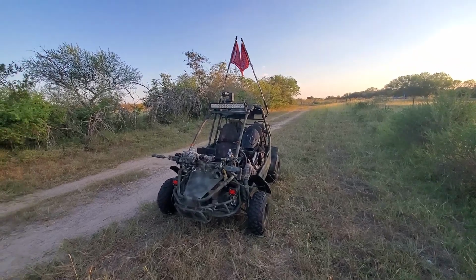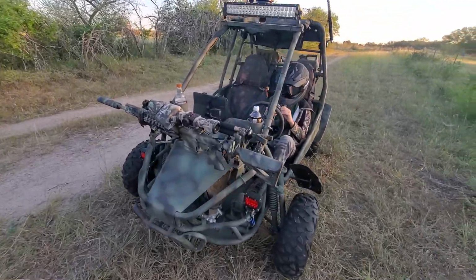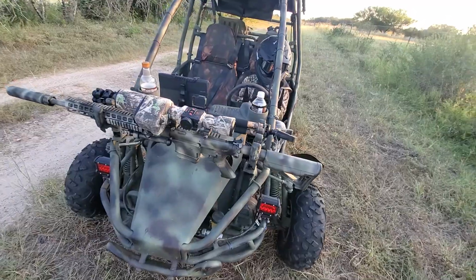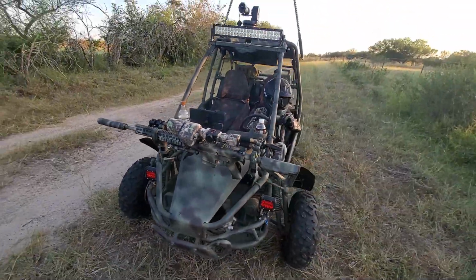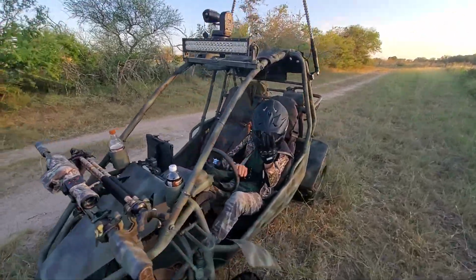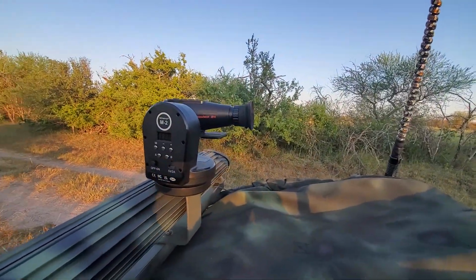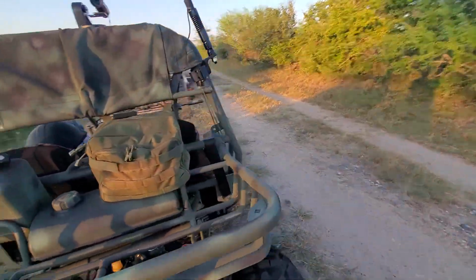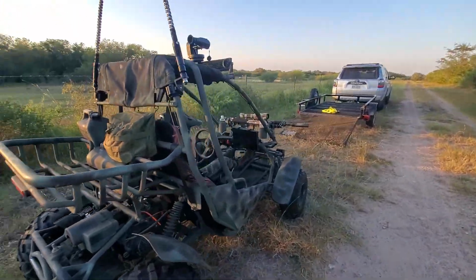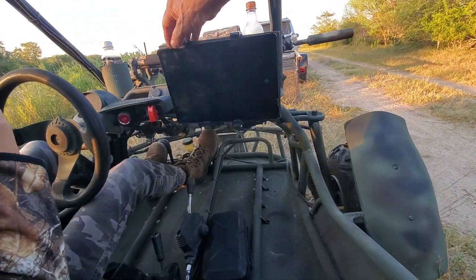Okay, so we're going to go and try for some hogs tonight. We've got the 308 with the ATN mounted on it, and a tripod. We have the thermal imager on a pan and scan. That is Wi-Fi to the screen here, hopefully.